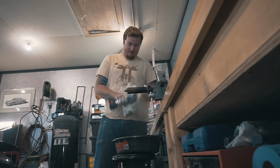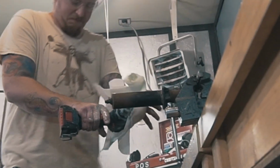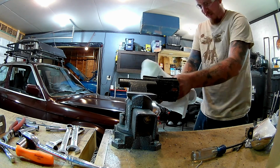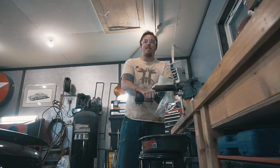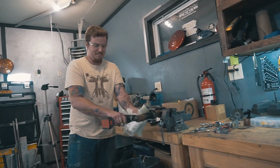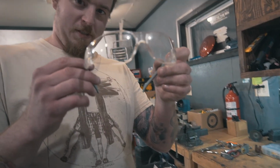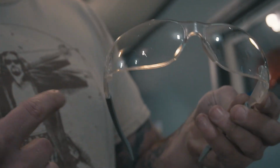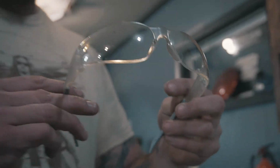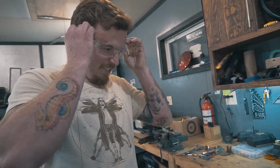There we go. Did it get you? Yeah, I got a little spray. That's why you wear safety glasses. I got a little bit on your drill. Oh, dude, you've ruined it. This is why safety glasses are important. I don't know if you can see them, there are droplets all over them from when the hydraulic fluid came rushing out. If it wasn't for these, I'd have fluid in my eye. Nobody wants that. Lesson learned.